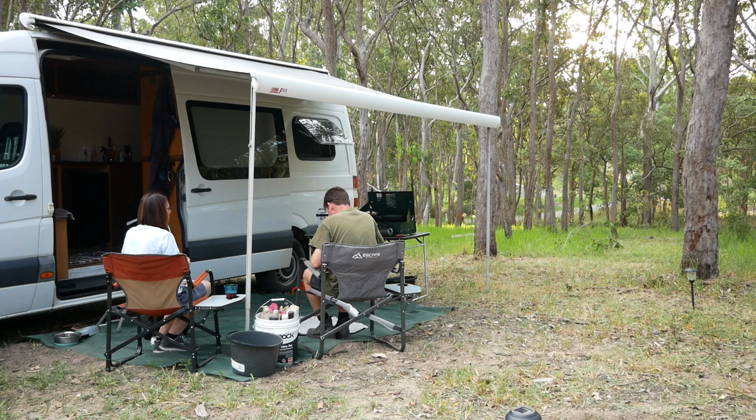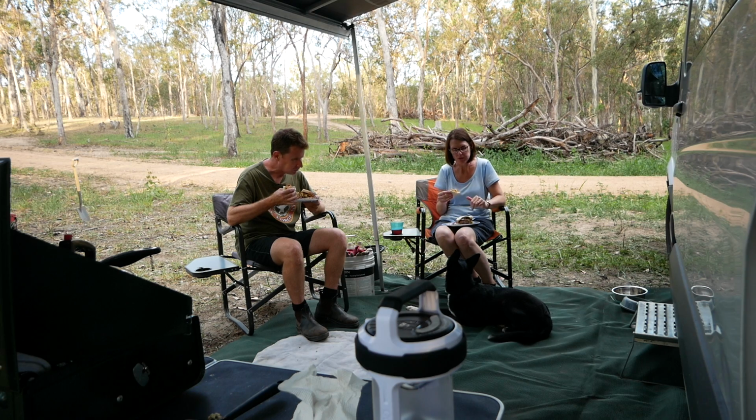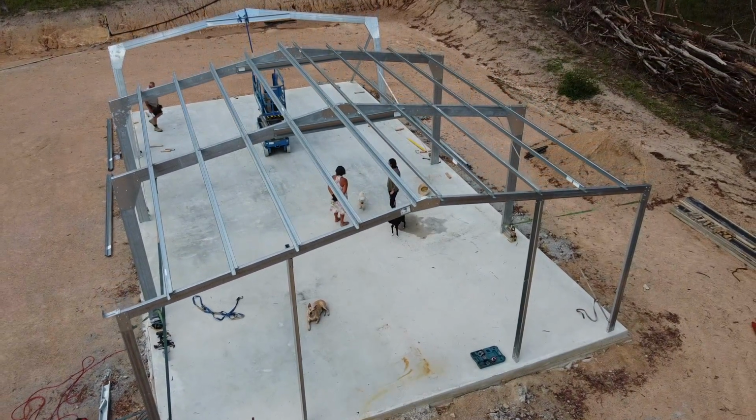Well, the first day is a big drive. It's about 4.5 hours drive, and then we did a few jobs and then settled in for something to eat and rest up for the night. And then the next couple of days I just helped one of the neighbours build his brand new shed.